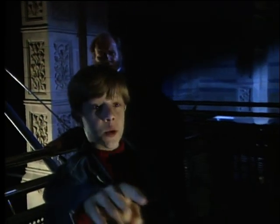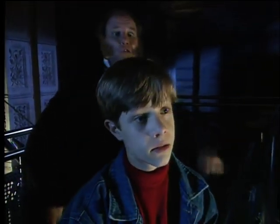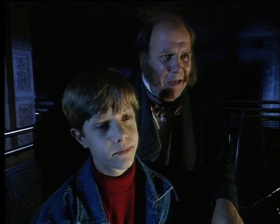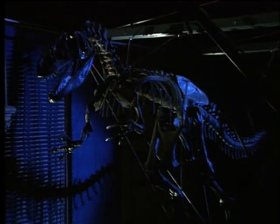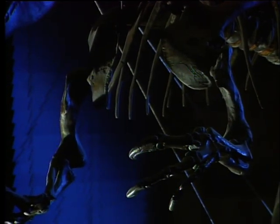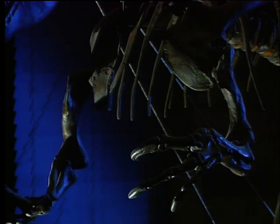Hey, there's Allosaurus without his flesh on. Did you read that too? No, he looks like T-Rex, but he's not quite the right shape. Good. He can be distinguished from T-Rex by his more powerful arms. And it's three rather than two fingers on each hand.